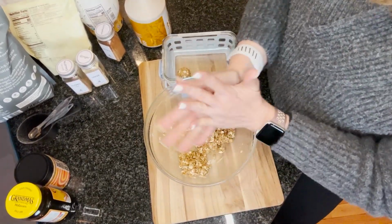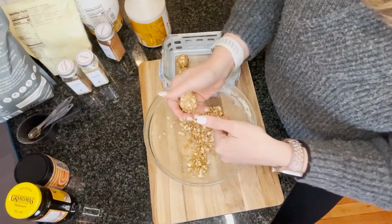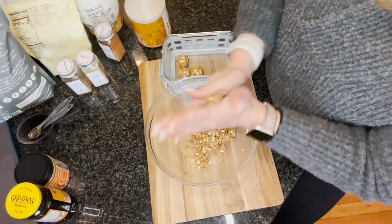bites, and I'm trying to see, 2, 4, 6, 8, 10, 11. I wound up with 11 snack bites here. And you can see this is the final product. They look really good. They taste really good. They have that gingerbread flavor between the spices and the molasses.